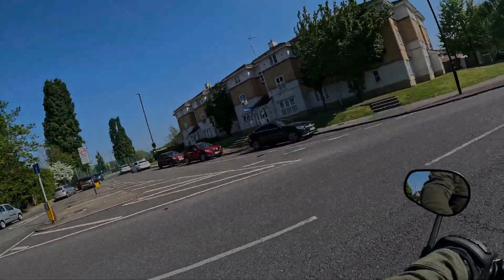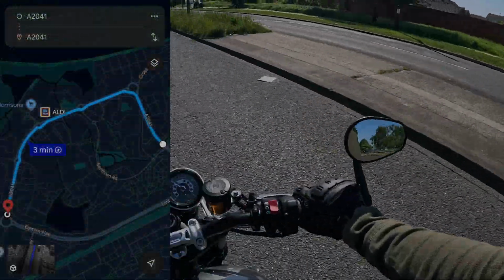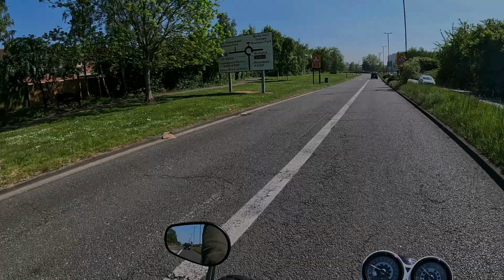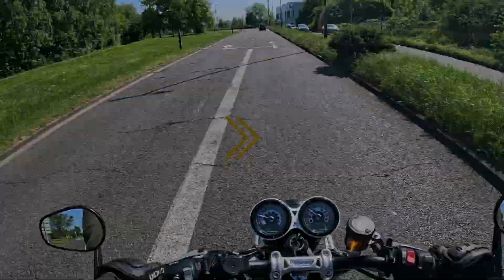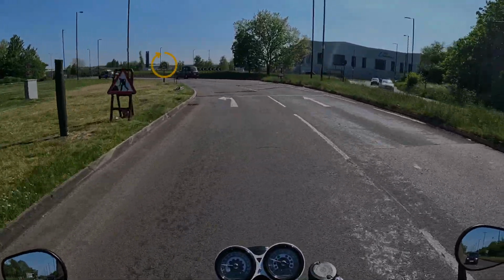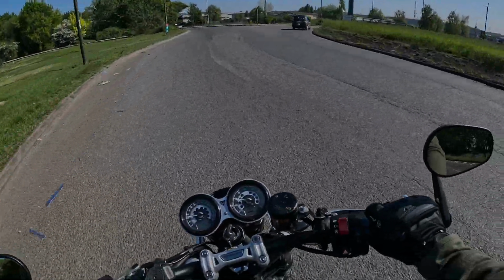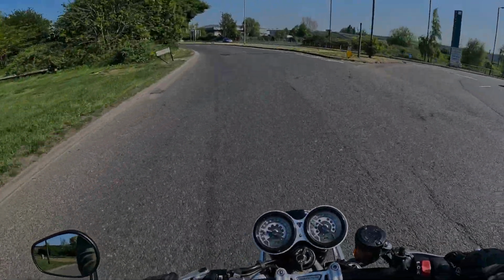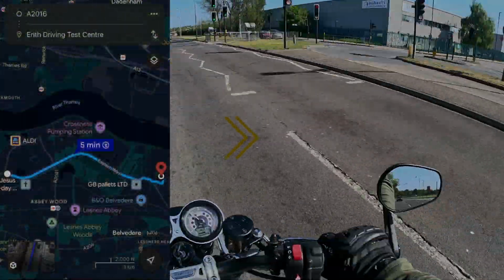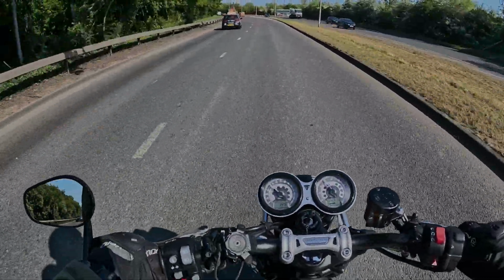Signal out. Lifesaver. There you go. Keep the left-hand signal. Slow down. Oh, it's 50. Oh, there is space. Avoid any weird things on the road. Shoulder check out. And basically zoom. We are not gonna be in 40 on a 50, so we're gonna overtake.